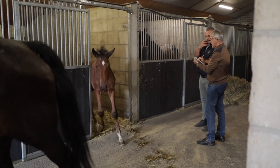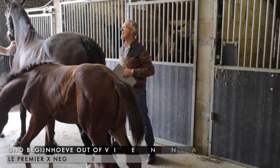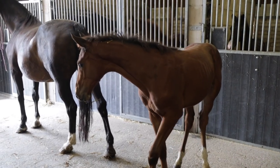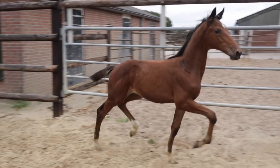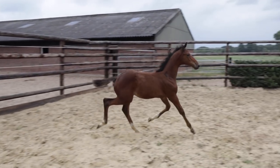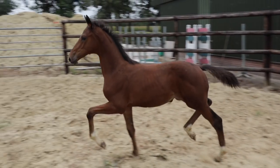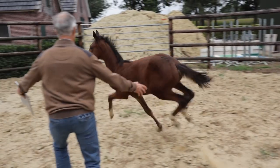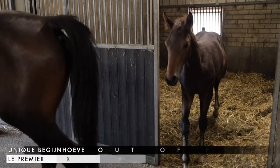And the next one is also a Le Premier foal. It's Uno Begijnhoeve. You guys helped us with the name. I think it's a very cool name. And it's also a very cool colt as well. As you can see, also lots of action going on here and also lots of swing. So he looks a little bit like his half brother, and it's also a Le Premier Negro. So I think this is also one of the better foals. Very nice attitude and very nice gait, and I think we can be really happy with this offspring.